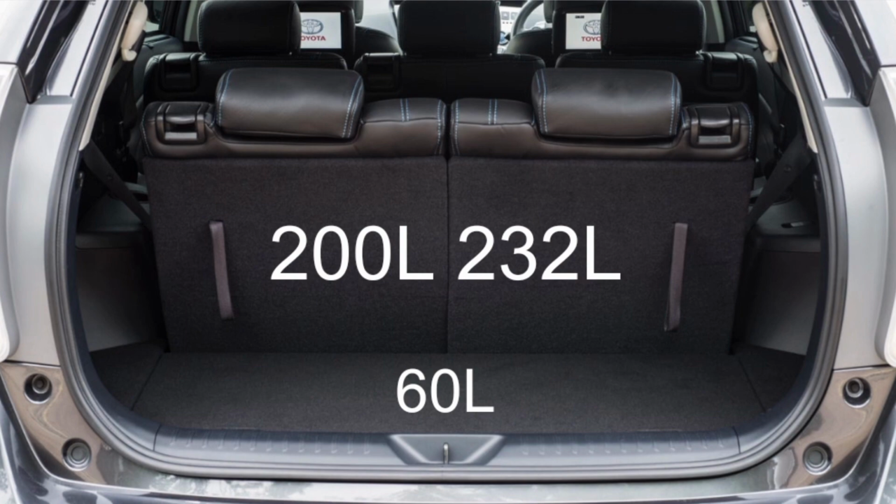So, with all 7 seats in place, you get a miserable 200 litres of space if you go to the parcel shelf.